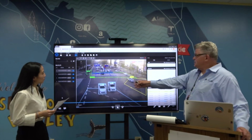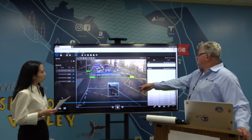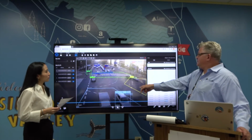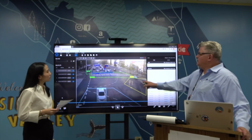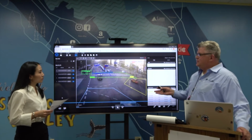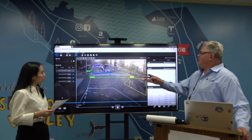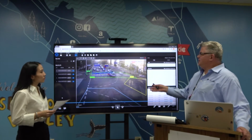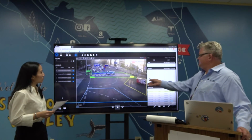It's actually counting each of these vehicles and the type of vehicle that's going straight, as well as any cars that are going to be making a left. We'll see some cars going through here, and they'll change to yellow. In all of these zones, the camera is recognizing the vehicles, counting them, and classifying them in each of the lanes as they're turning either left, straight, or right. As you see, that just changed.